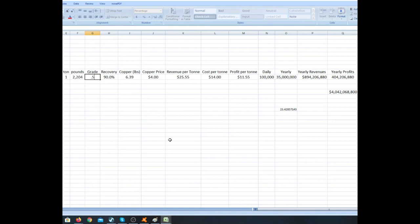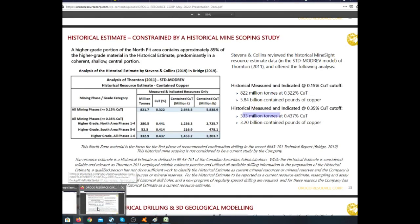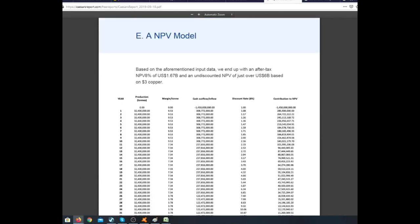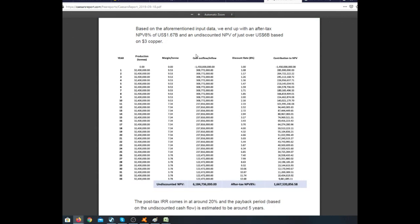How does all of this, let's go back to these numbers here, translate into some kind of net present value calculation? Well, I'm not going to do that here because someone else already did that calculation. Caesar's report on September 18th, 2019, if you go to page 17, he calculated net present value after tax. You see, what I was showing you is before tax. After tax, using an 8% discount rate, he came up to a net present value of $1.6 billion using the copper price of $3. Very reasonable.